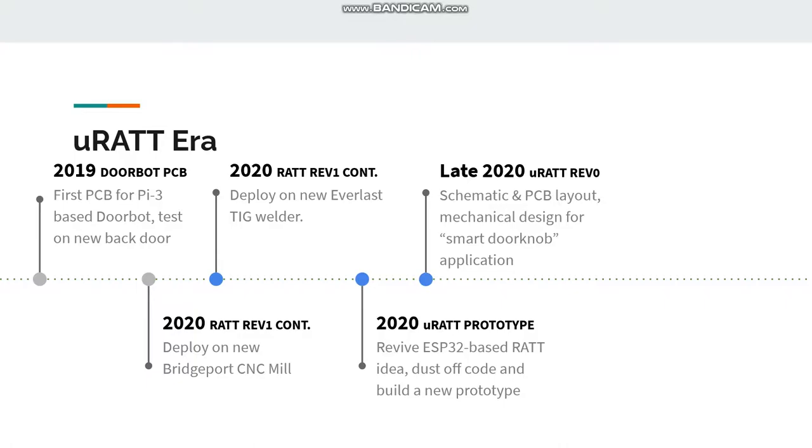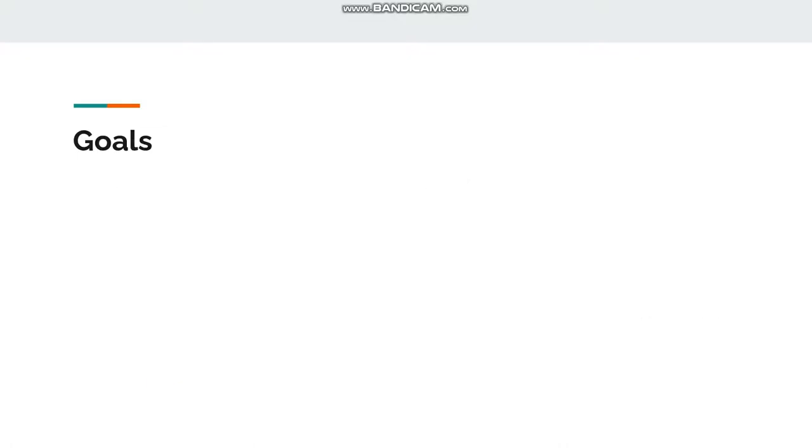So I started down the path of developing a new prototype and doing a schematic and PC board layout, and the first application I wanted to apply it to was an electronic doorknob lock. And that is the focus of the majority of this talk. So what are the goals of this project?